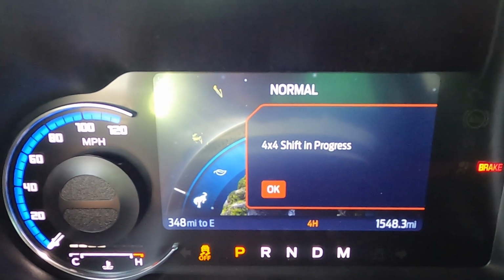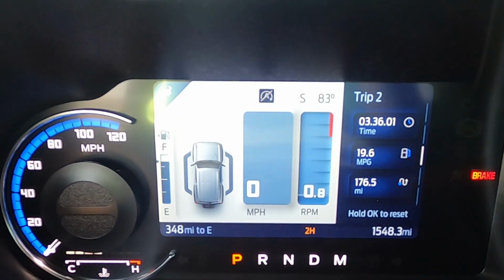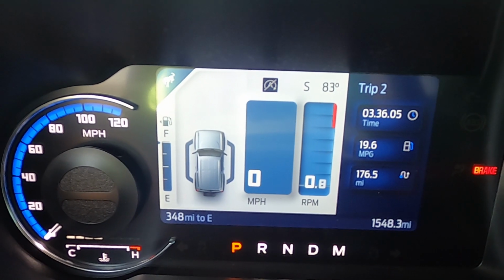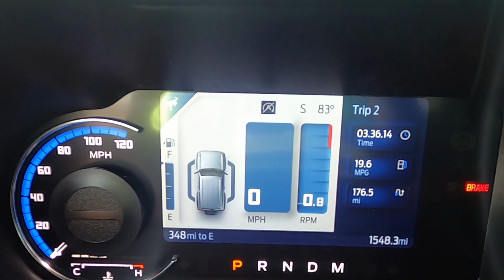Now, the GOAT modes are all fine and good, but really all that is computer software. That changes how the throttle input is read, what the anti-lock braking system is doing, what the transmission is doing, what the traction control is doing, to make the car more effective in those situations.